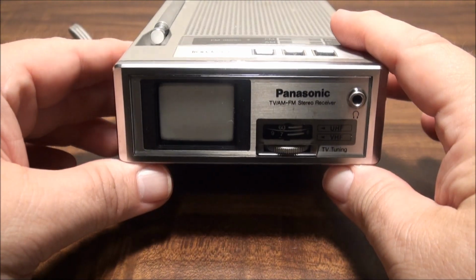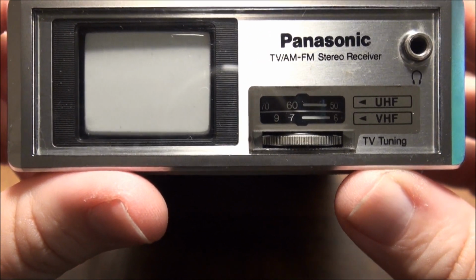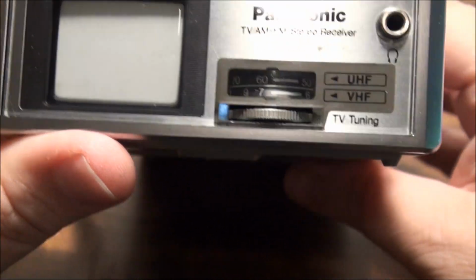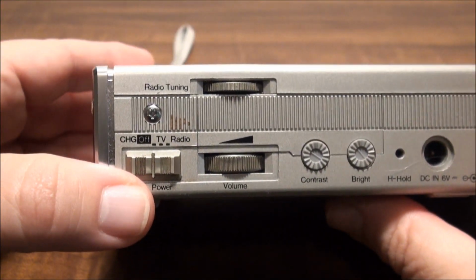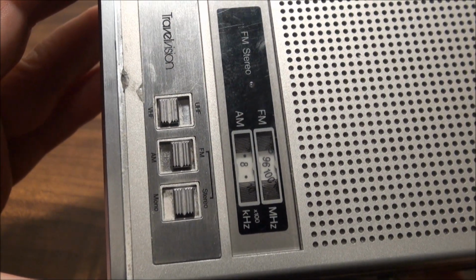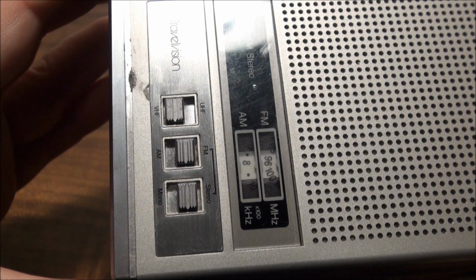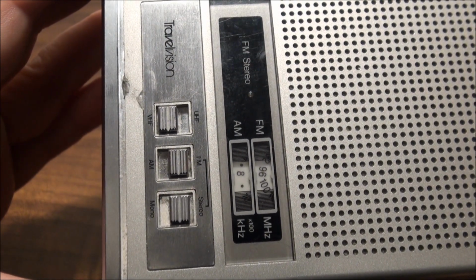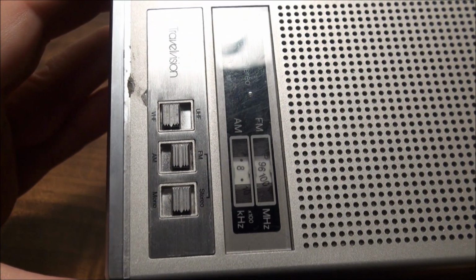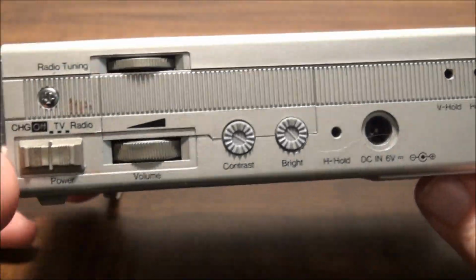Alright, up front we have our 1.5-inch black and white screen, our TV tuning dial, UHF and VHF, headphone jack. On the top we have our settings for the TV, VHF, UHF, radio, FM or AM, and a stereo mono switch. And there's our dials for our AM and FM stereo. We have a speaker on top and a retractable antenna.